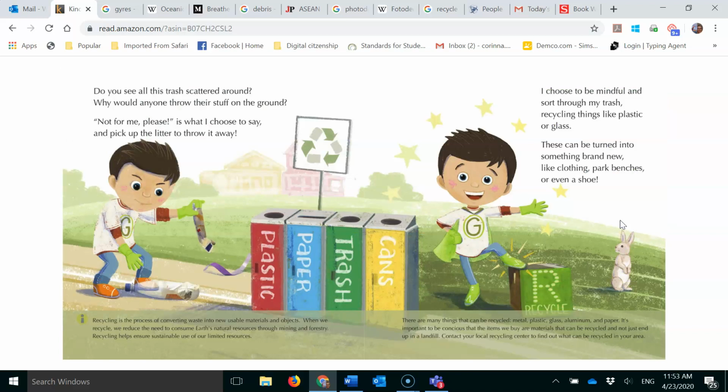Do you see all this trash scattered around? Why would anyone throw their stuff on the ground? Not for me, please, is what I choose to say, and pick up the litter and throw it away. I chose to be mindful and sort through my trash, recycling things like plastic or glass. These can be turned into something brand new, like clothing, park benches, and even a shoe.